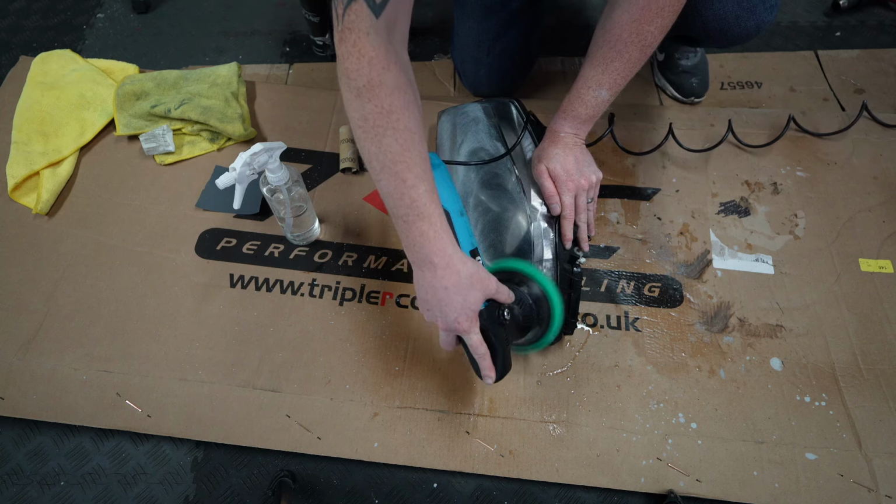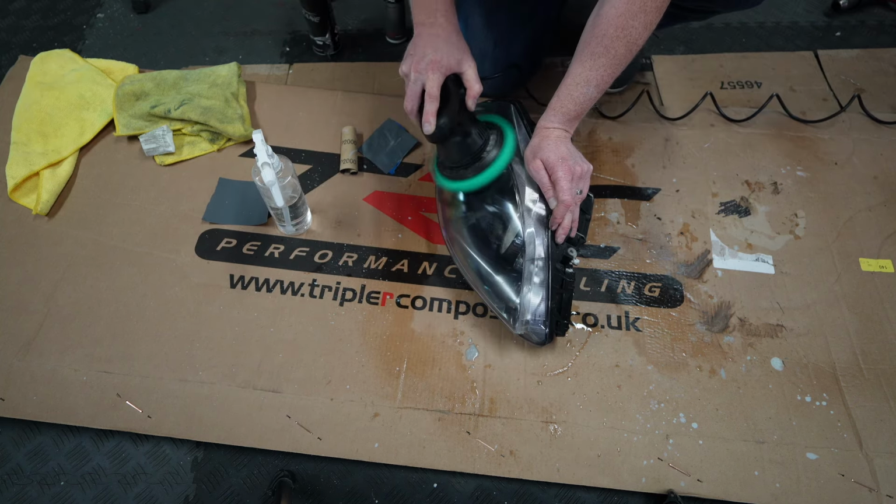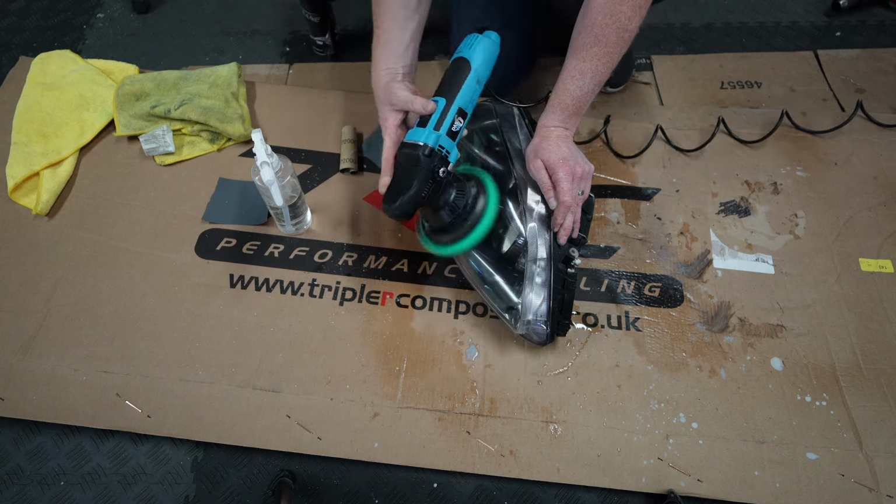What I didn't capture on camera was me applying a coat of lacquer to help protect them a little longer, as what I had done previously with ceramic coating hadn't quite worked properly.